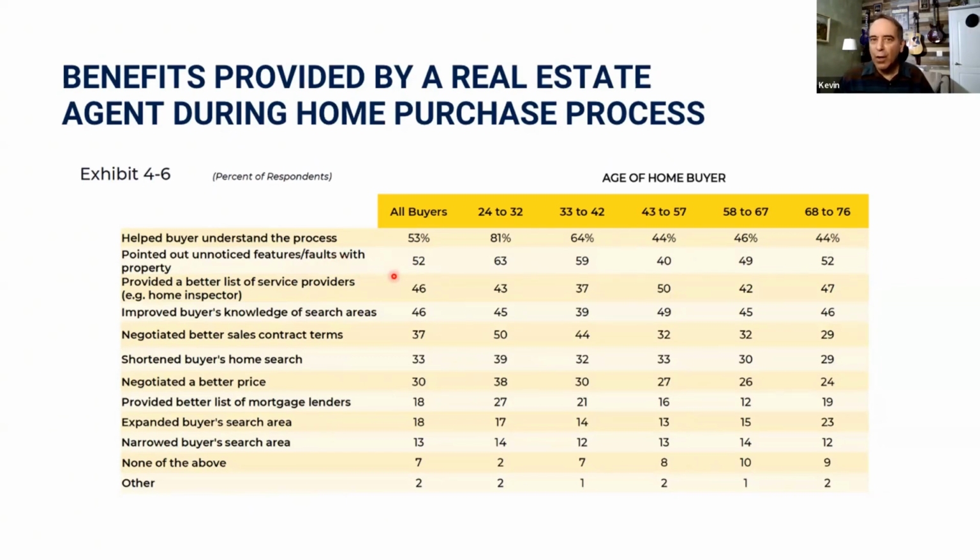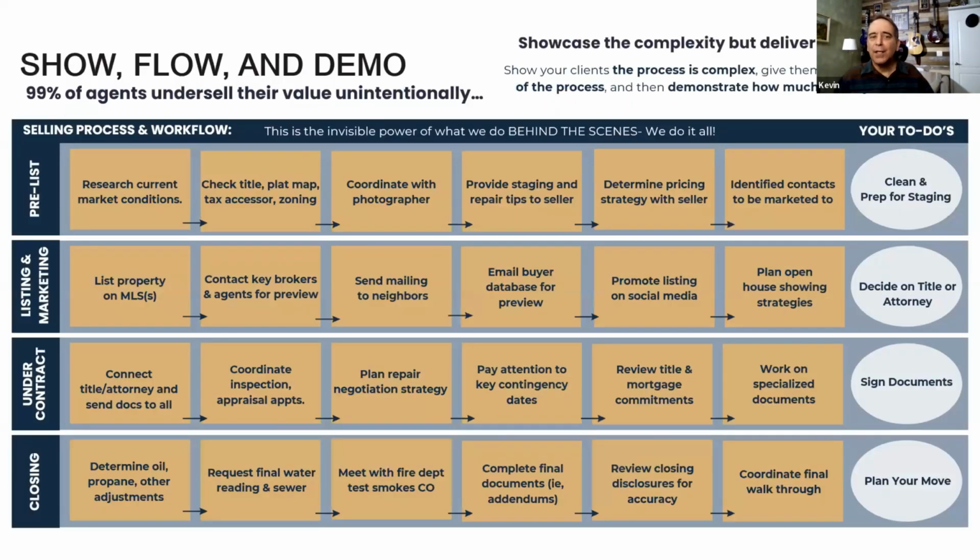Pointing out unnoticed features and faults with property. Those agents who don't go to the home inspection, I'm sorry, I don't agree with that. That's not a good thing to do. Again, here's your opportunity to shine. All buyers think that's most important, 52%. That really, again, changes. But look at this. As people are older, it actually starts to go the other way. So this is a good graph to have. This is something to show that this is what other people are thinking about. Again, show, flow, and demo.